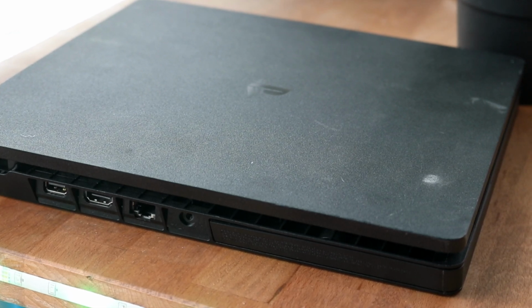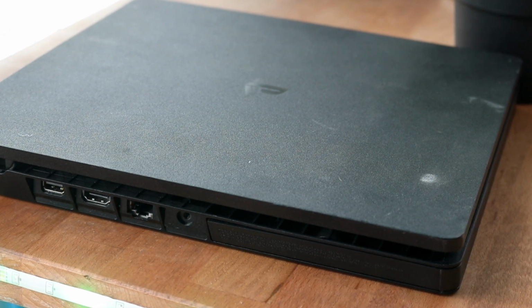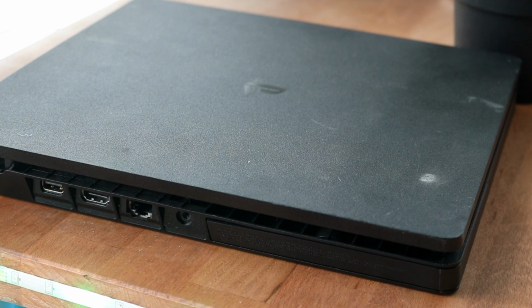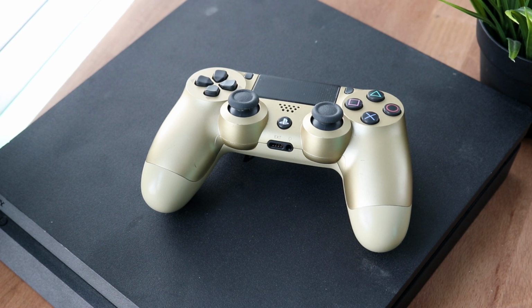Now that's pretty much how the console holds up in terms of the exterior, and when you boot it up, you're still getting software updates for the most part. And I really do like the PlayStation's home screen. I've liked it ever since the PSP came out. That looks so nice, and it's still pretty much there. You still have access to pretty much everything as before.